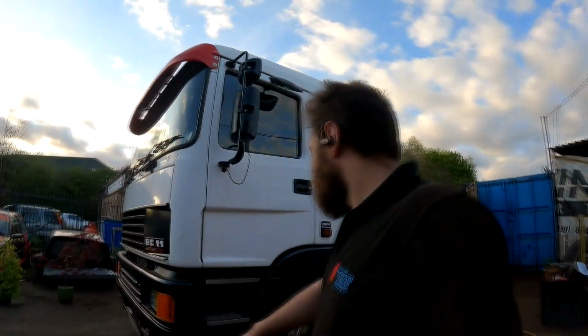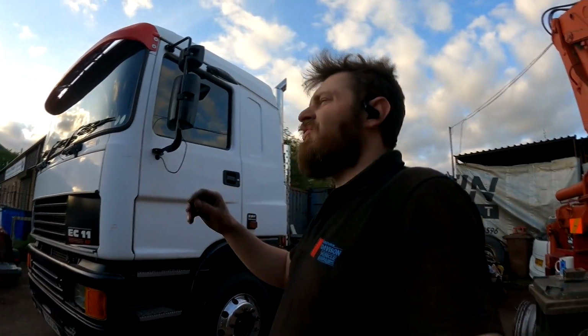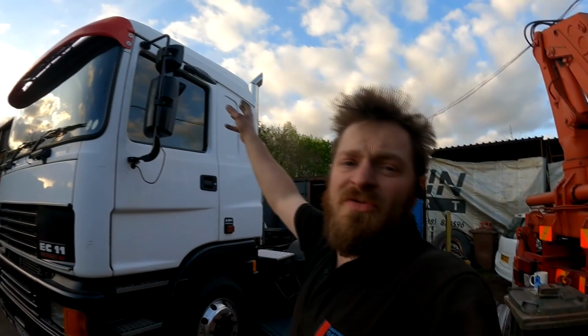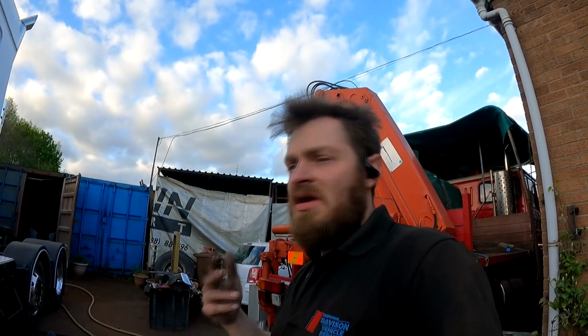Got polishing to do, vapor blasting to do, you name it, we've got to do it. Also, if I get time, I want to put some shiny bits on it. Maybe air horns, but they're currently on the F7, so that makes it a bit harder. Air horns, side markers maybe. Maybe even rotators on the top. That's if we have time.